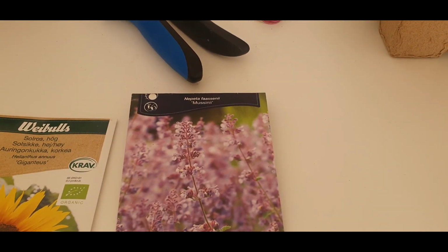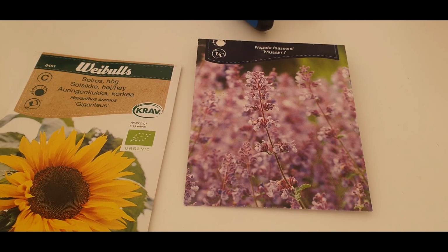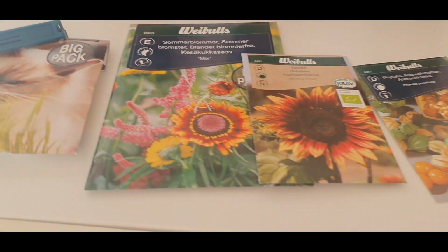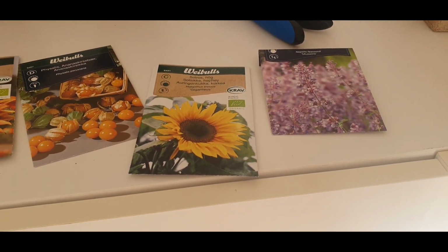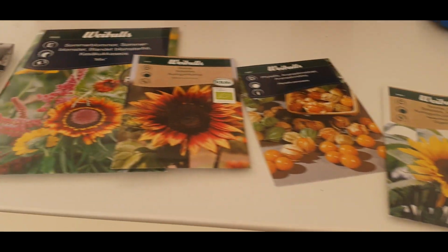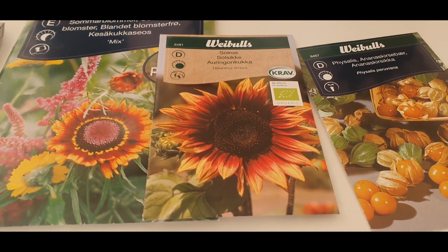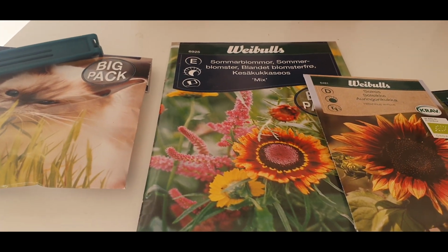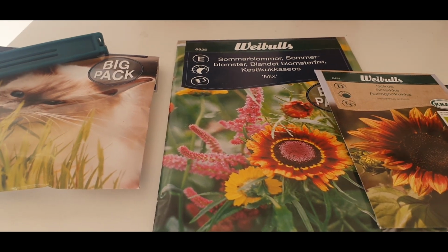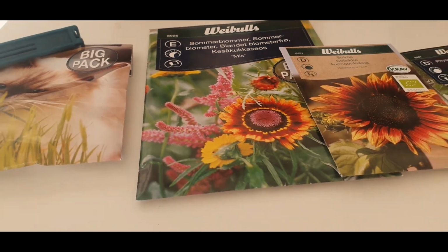I have got more cat grass, or sorry, what's it called? Catnip, that's it. More catnip, more cat grass. I have got some plain sunflowers, which are meant to grow really tall, so that's exciting. I'm really looking forward to that. I've got some of these nice reddish sunflowers. I just thought they were so pretty, so I'm going to try and get them growing too. And then I've got normal summer flowers too, which you can just throw into the ground, and hopefully that will attract butterflies and insects and happy things.